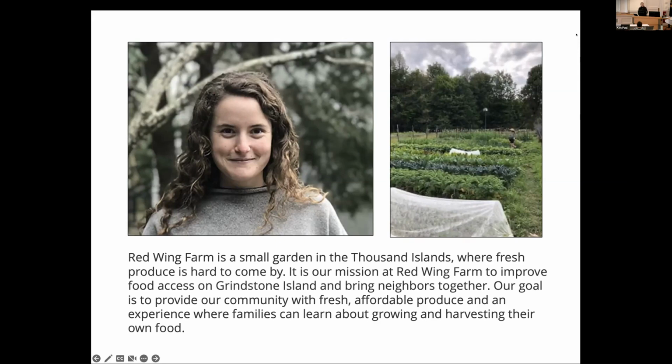Avery sent me this little quote, so I will read it. Usually I ask the student awardee to come up and get their certificate and their award and to say a few words about their future plans. So here's what Avery said about her plans. In 2021, my partner and I started Red Wing Farm, a market garden on Grindstone Island, New York in the St.